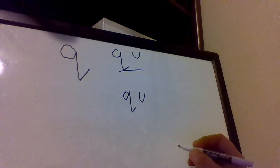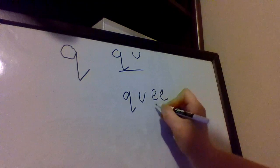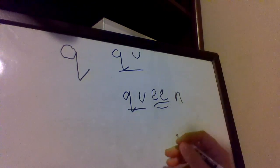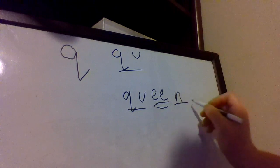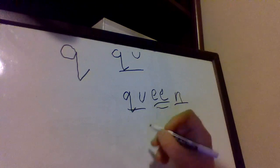So we know the sound is "qu." Now let's add something to it. Qu, two E's, say "E." Qu-E. And we know the N says "N." Qu-E-N. Queen. A lot of you have seen that word before, and unfortunately some of the words in the English language are like that, where if you've seen the word before, you just read it like it's second nature. Whereas if you haven't seen the word before, it could be very difficult to read. So, queen.